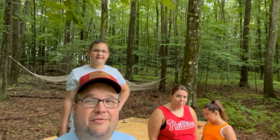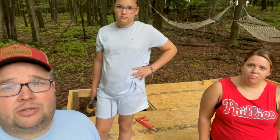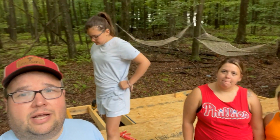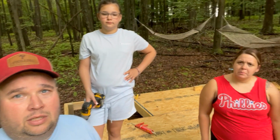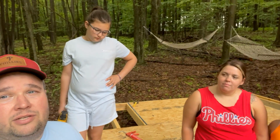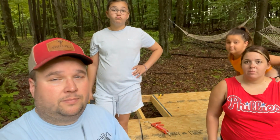Good morning, guys. Group effort here this morning. I had the wife and kids make their way up here yesterday. As you can see, it's a little rainy and dreary, but we started putting the sheets on top of the floor that I got finished yesterday. Extremely hot and humid here today, and they're calling for a rain shower. So we're gonna get as far as we can and call it a day.